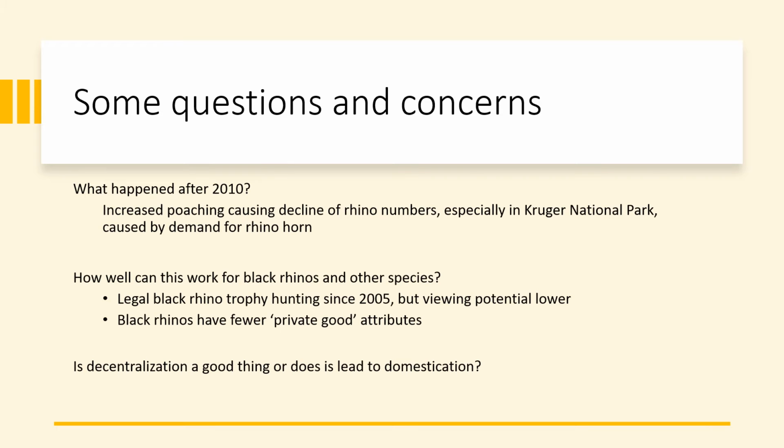So some questions and concerns around this, though. What happened after 2010? We know that there was a renewed poaching crisis, and this increased poaching caused a decline in rhino numbers, especially in the Kruger National Park. But this was caused by a surge of demand for rhino horn, which could not be met through legal means because international trade in rhino horn is banned. But it was largely the poaching that caused the decline. So the question is, how well can this decentralization approach work for black rhinos and other species?